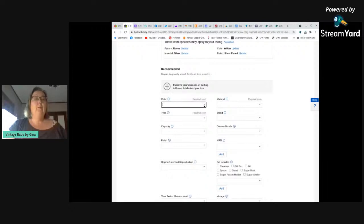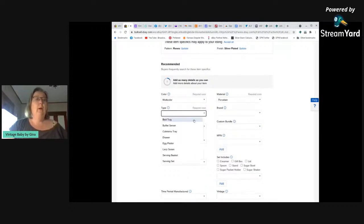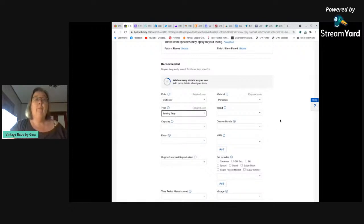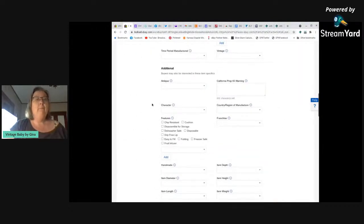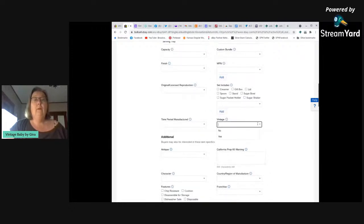Required soon. Color: multicolor. Material: porcelain. Type: required soon. Well, I doubt you're going to have nappy on here, and you don't have nappy on here, so we will go with serving tray. Even though it's not technically a serving tray. It is a nappy. Vintage, yes.